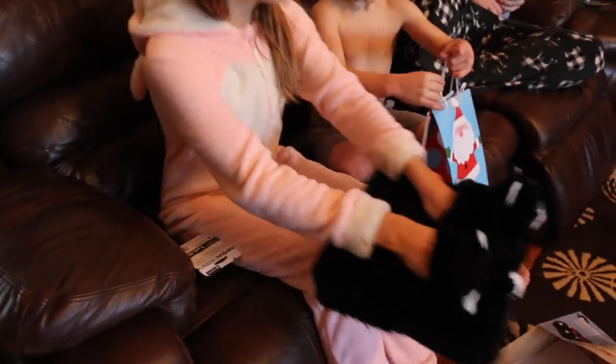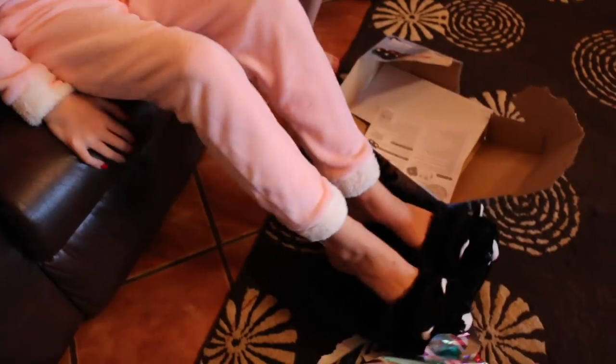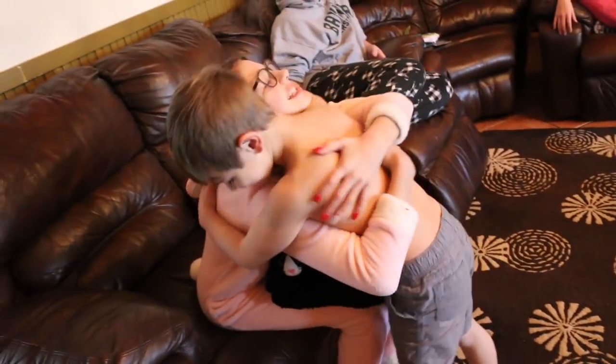Wait, okay, don't lose those instructions. Wait, so I love this. So you put your feet in here and it like massages you? Oh, I love it. Daddy's looks just turn like Prince.